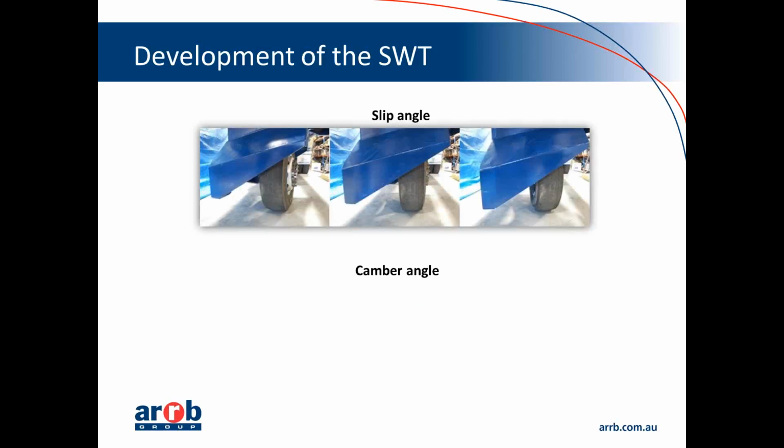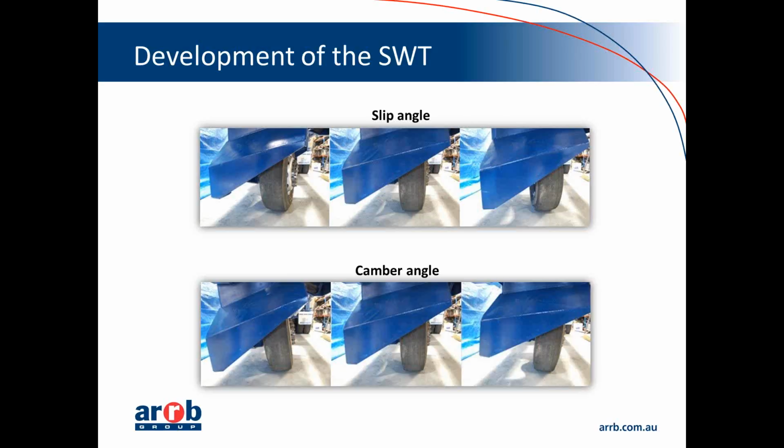What you can see here is that firstly it's able to do what we call a slip angle, where we're able to turn the wheel from one side to the other. You would do this if you were simulating a trailer tire, because when the wheel is turned, the motion of the trailer is actually still in the forward direction, so the wheel is going to be dragged at an angle. That's what I mean by slip angle. And also we have camber angle, where we can tilt the wheel to one side or the other.